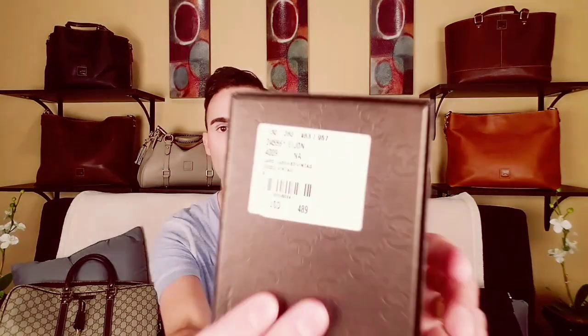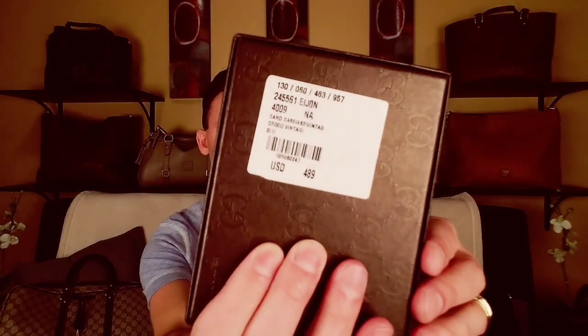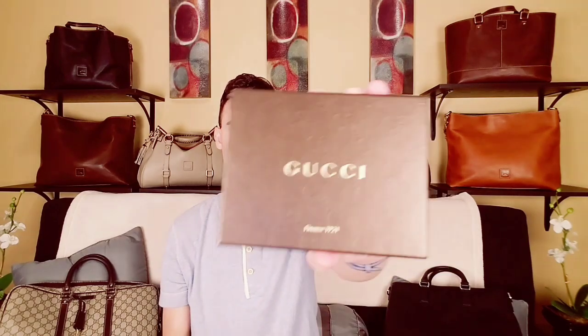This is crocodile as well, and it was marked at $820 down to $489, and then we got money off of that. There's like a tag underneath here that says $820, and then marked down to $489, and then we got it for less than that. It was way less than that. But yeah, this box is a little bit bigger.